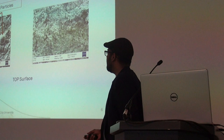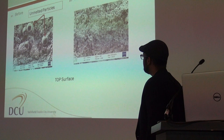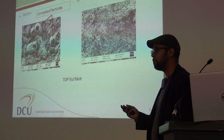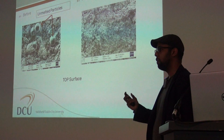As we can see from the top surface on the left side, this is the coating before the laser treatment. As you can see, there are some unmelted particles. After the laser treatment, it's a smooth surface and we don't have any unmelted particles. That means the coating will be denser, so it will have higher resistance to corrosion, especially because porosity creates a path for electrochemical reactions, which will affect the pipeline's steel and corrode it in a short time.